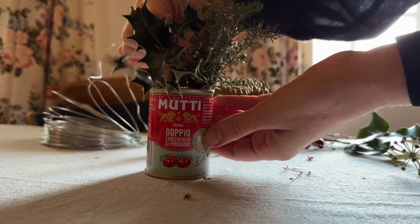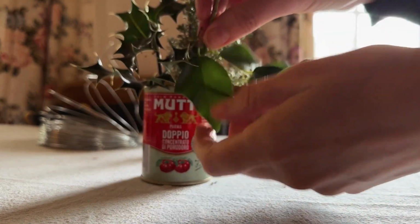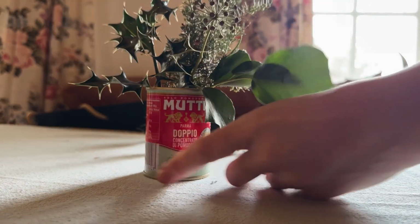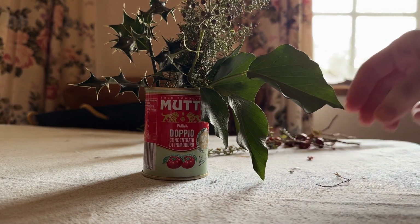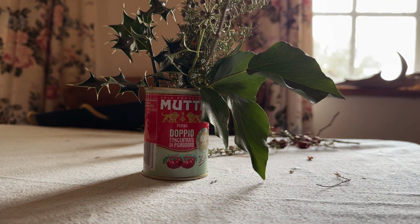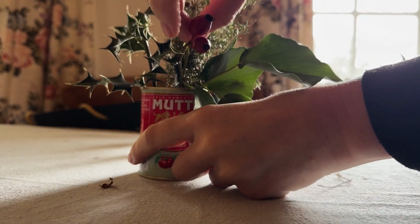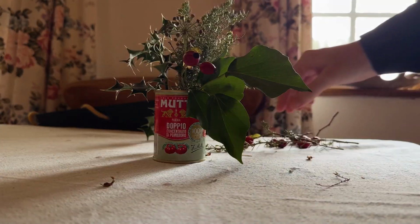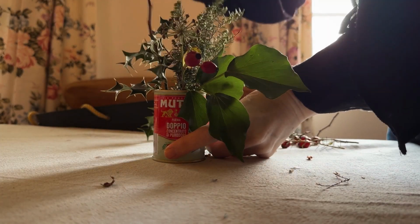Very, very prickly. There we are. And then the ivy, that can go in like that. And I don't need the wire anymore, so I can get rid of that. That can go in there like that and hang out the front. And then I'm adding some colour with the rose hips. And then they can just hang out the front like that. I think it needs some more colour, so I will put one there.